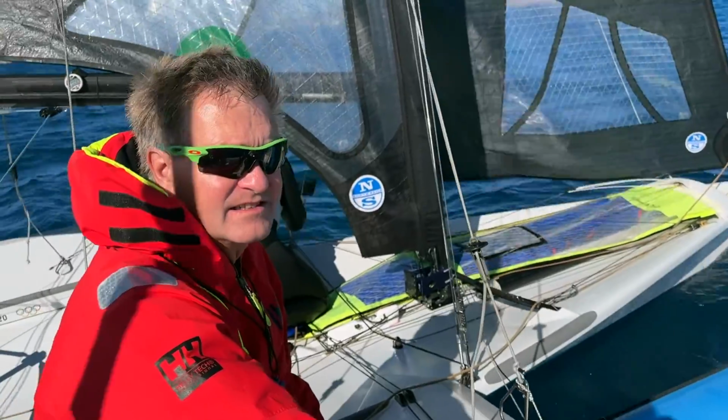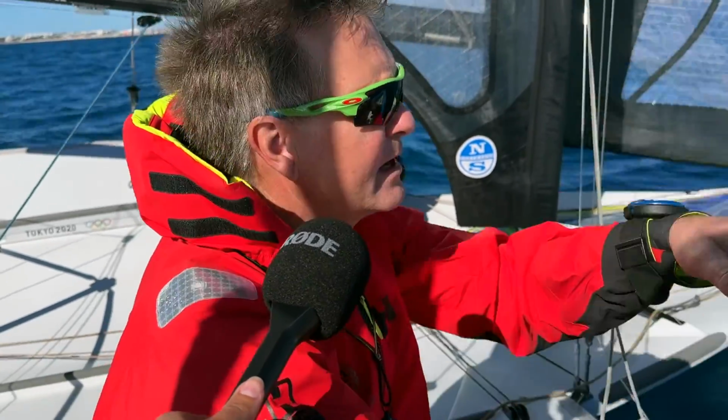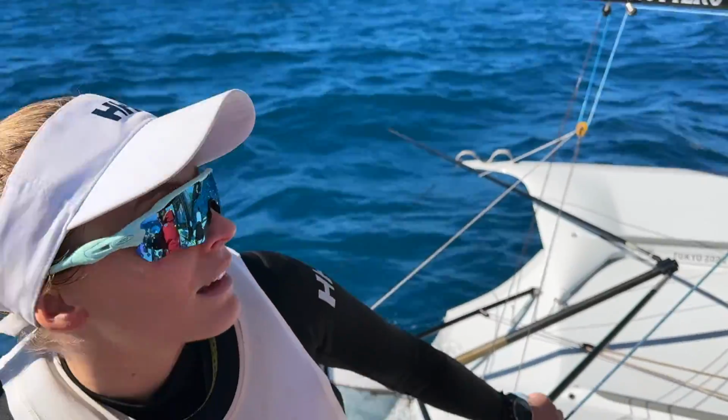Coach, what's next in the training plan? Next today would be some starting exercises and lane holds, and then we have put up a small race course. What is Marie working on right there? The wind has dropped a bit, so we're trying to get more power back in the rig. And how do you do that? You just put some turns on the primaries or on the shroud. Yeah, get some more pressure or power back on.